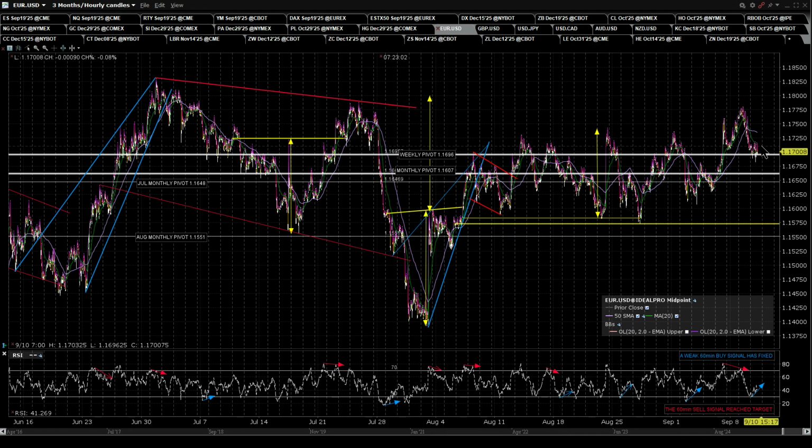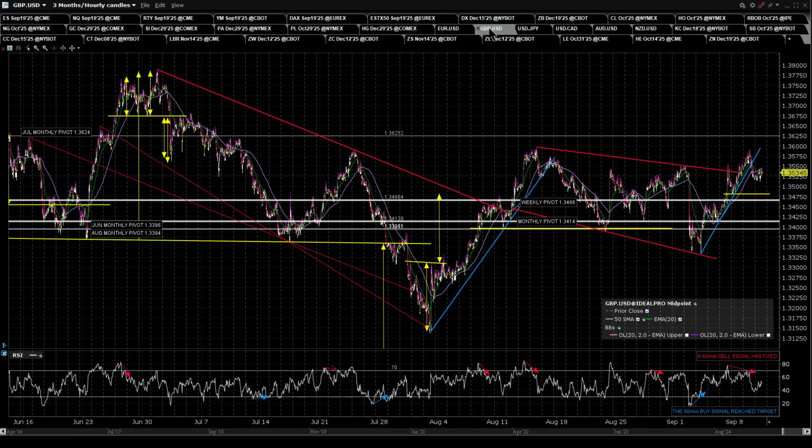didn't have a high quality double top like the one we've got, which would be the inverse of the double bottom we've got on DX. Looking at GBP USD, this is broken up from a bull flag, and I've got a target to retest this high here in the 1.36 area, which we haven't made yet.